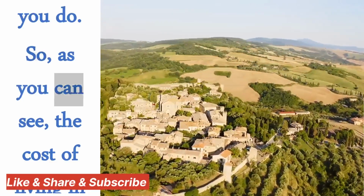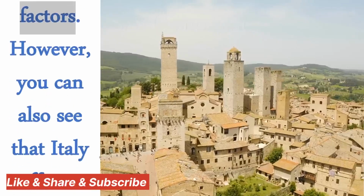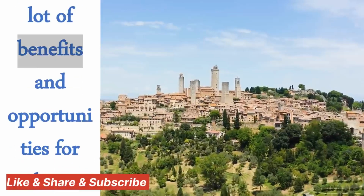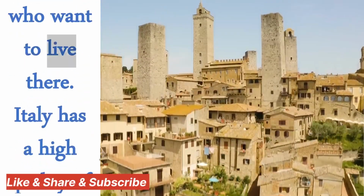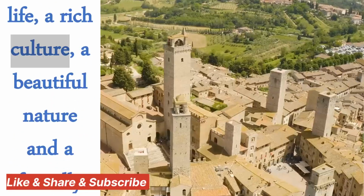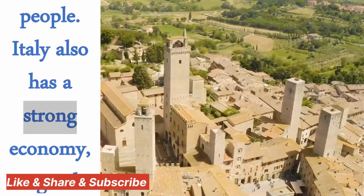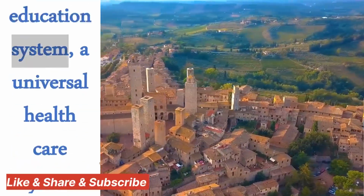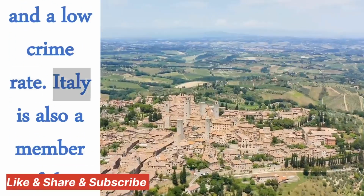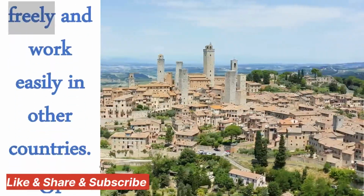So, as you can see, the cost of living in Italy can vary a lot depending on many factors. However, you can also see that Italy offers a lot of benefits and opportunities for those who want to live there. Italy has a high quality of life, a rich culture, a beautiful nature, and a friendly people. Italy also has a strong economy, a good education system, a universal health care system, and a low crime rate. Italy is also a member of the European Union, which means that you can travel freely and work easily in other countries.